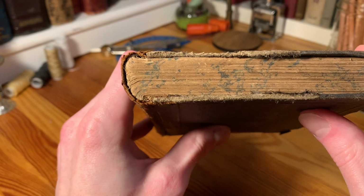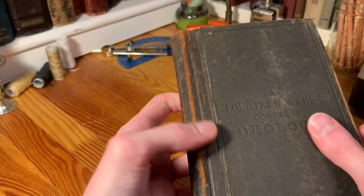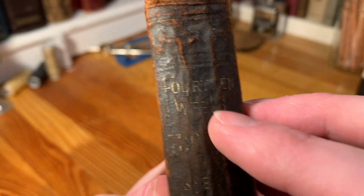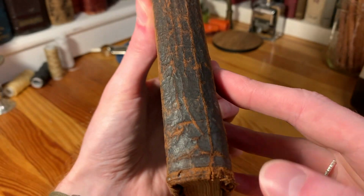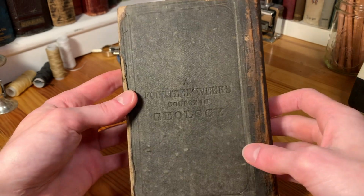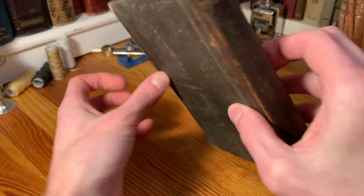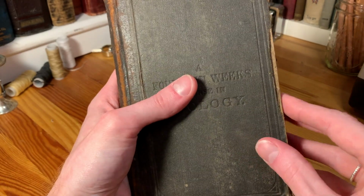You can really see how worn the edges are of the covers. And it's sort of a cloth material. Then we have the spine, which you can just barely make out the gold coloring of the title on the spine. And then the back cover is just the exact same as the front cover. And it's got this border around the edges. So let's take a look.